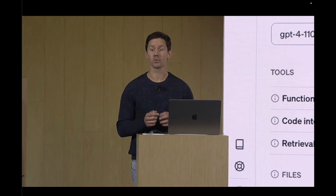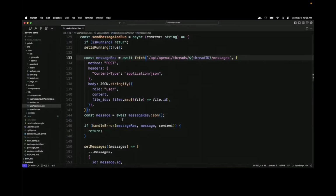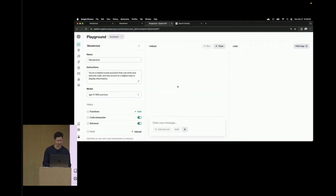Next, I can integrate with two new primitives of this Assistants API, threads and messages. Let's take a quick look at the code. The process here is very simple. For each new user, I will create a new thread. And as these users engage with their assistant, I will add their messages to these threads. Very simple. And then I can simply run the assistant at any time to stream the responses back to the app. So we can return to the app and try that in action.